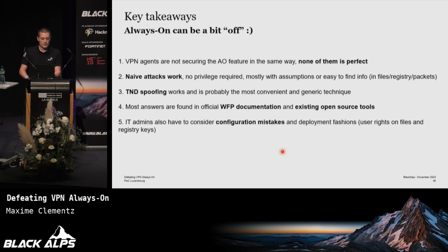In my opinion, TND spoofing is still the best technique. It's the most convenient because you have completely unlocked the network access, so you can do everything you want. Most answers are found in the documentation, and you can find very nice open source tools that will give you all the answers that you need on that. And in addition to the issues that I found in the implementation of these agents.